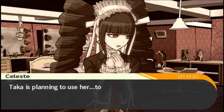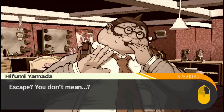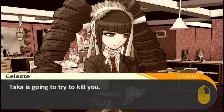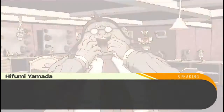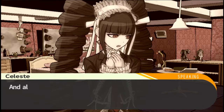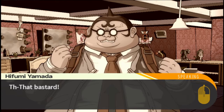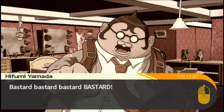Huh? Actually, Taka is planning to use her to escape, and he has made you his target. What? Escape? You don't mean... Taka is going to try to kill you. What? Indeed. And also, he can keep her to himself. That bastard! Completely unforgivable.